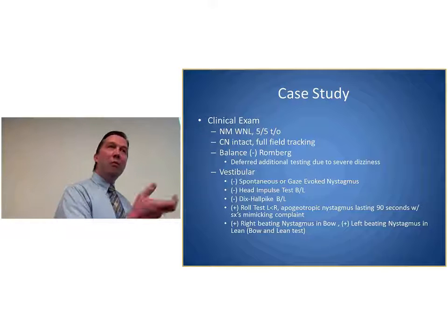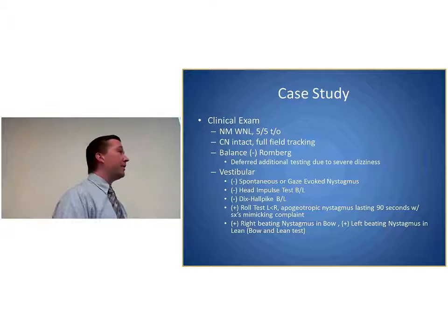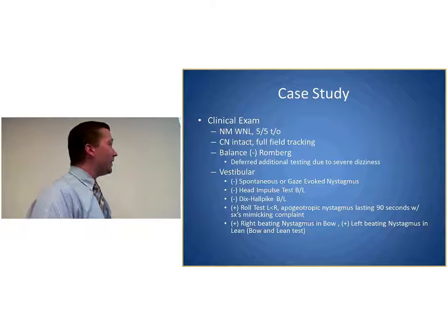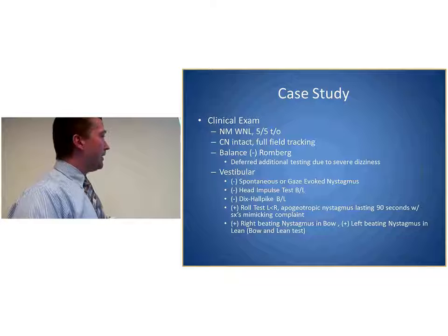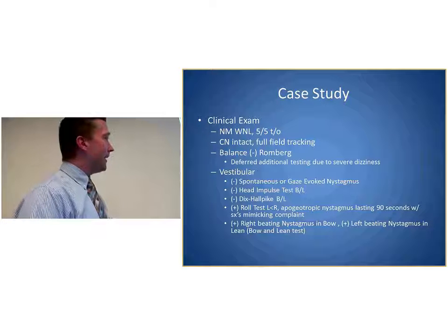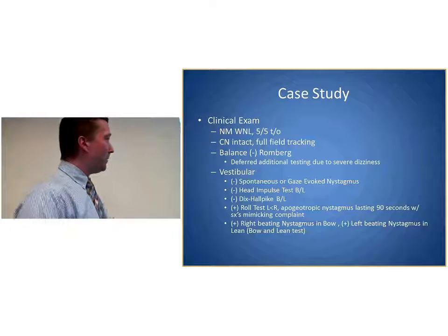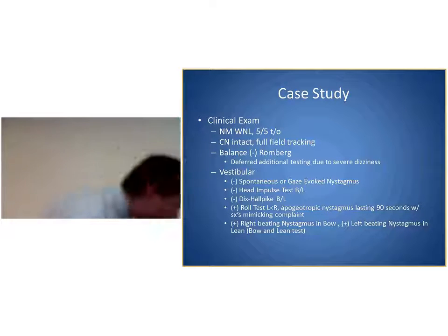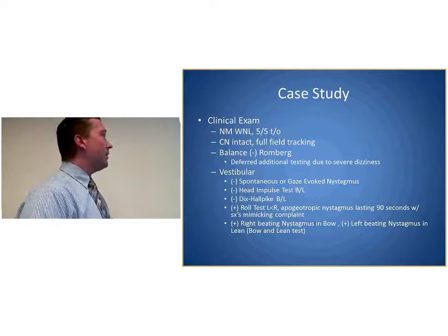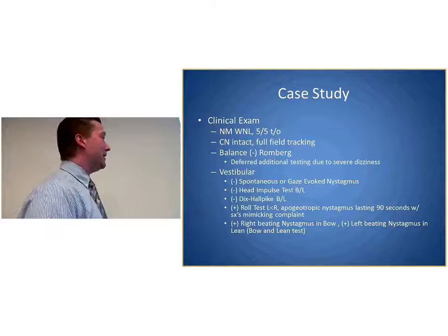Basically, her eyes were bouncing when I put her into a certain position, either on the left side or right side, and that correlated with her symptoms getting worse. And her symptoms were worse on the right side. I did another test on her called a bow and lean test, which looks at a certain type of BPPV. And she had a right beating nystagmus in the bow. So when her head was forward, she had a right beating nystagmus. And then when she went into the lean, where her head was back, she had a left beating nystagmus.